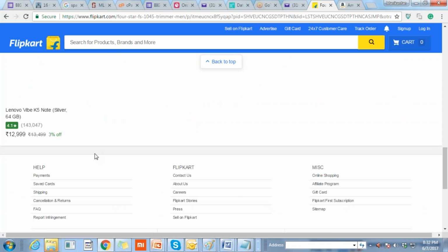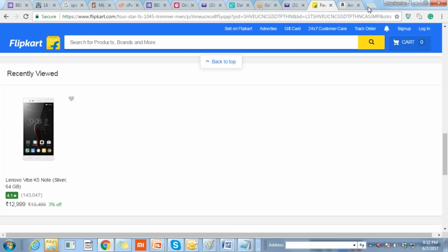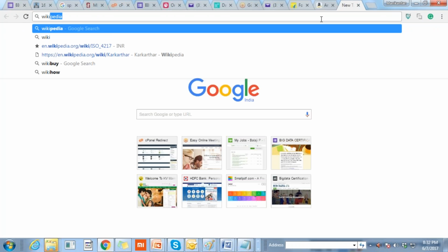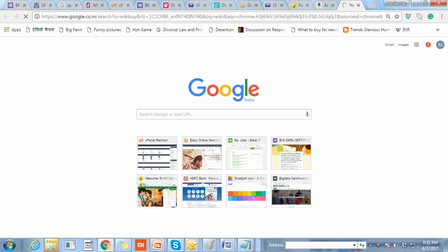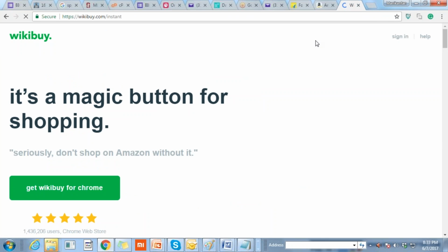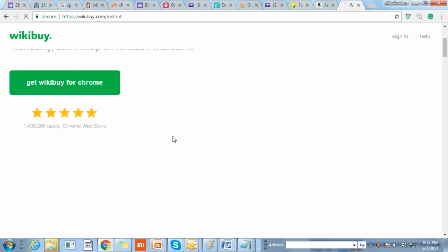When you put the price bar, some price diagram will come. What are the prices happening for what year? For that you can check over here on wikibuy.com. Okay, if you go to wikibuy.com, this is one of the big data applications where you are able to get more stuff over here.